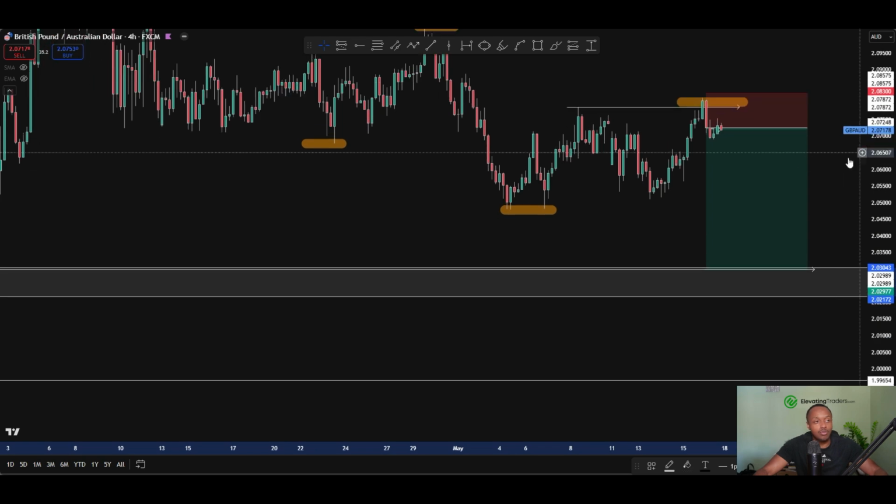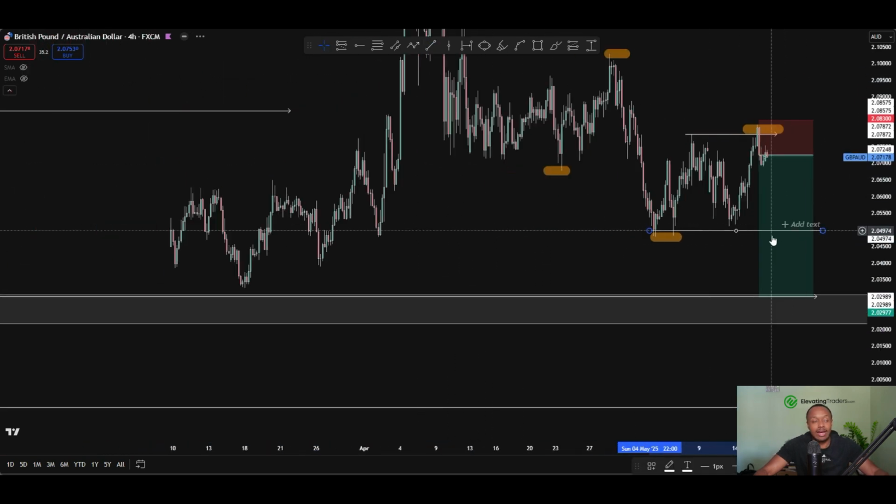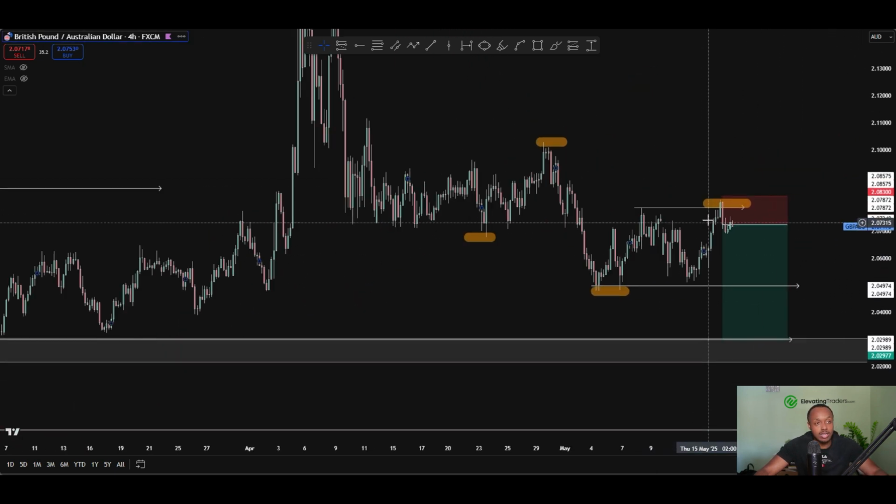At least hopefully push back into support here at 2.05, and at least that will allow me to potentially go break even and maybe secure some gains. But I'm looking for a bit more retracement in terms of the entry.